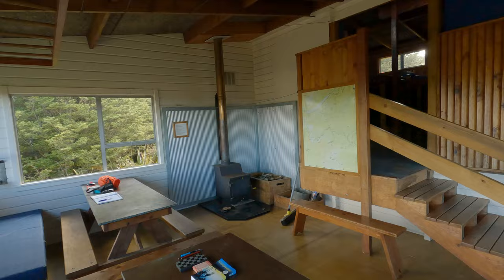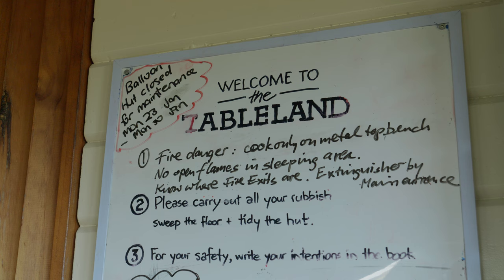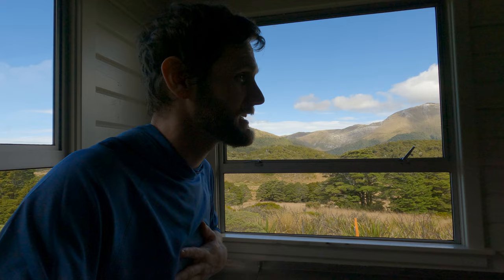What a cute little hut. Another awesome hut in New Zealand. That was a really good hike today. Got to the hut relatively early, so we're just gonna hang out, have a cup of tea, relax, maybe have an early dinner, and just enjoy the views.